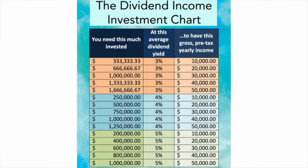So here's a dividend investment income chart, sorry. And you can see that you would need $333,000 invested at the average dividend yield of 3% just to have $10,000 pre-tax yearly income. Now, if you go up to 4%, you could get that same $10,000 annually with $250,000. If you're getting a 5% yield, you can get the same $10,000 with $200,000.